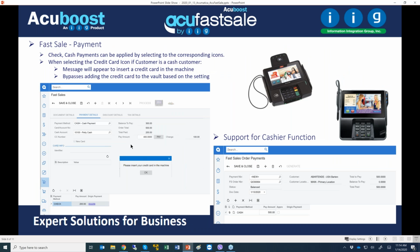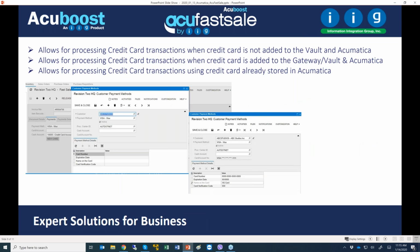This is the payment screen. So you have the ability, when you come to the payment details screen, you have the ability to enter multiple payments. So a transaction could be paid with half check, half credit card, or half cash, half check. Or if it's the credit card, the payment type is set up for a EMV chip reader. It would ask you to insert the card there. And basically you also have the cashier function where let you just bring up a transaction that you process in the fast sales entry and enter a payment for it.